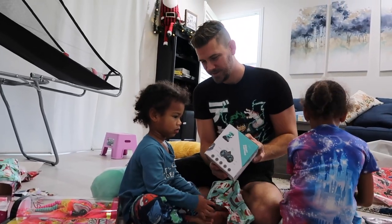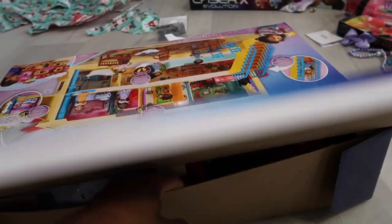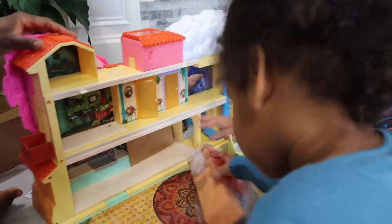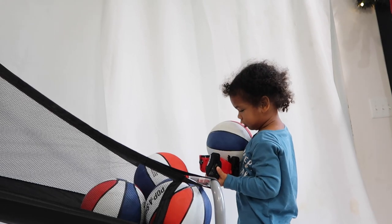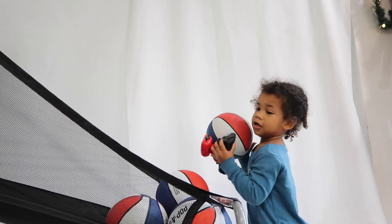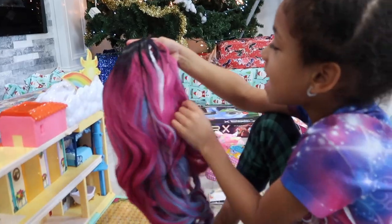Yeah, it's a robot. Okay, robot. You open your robot? That is so cool. He actually runs. Okay, so Lily's finally opening the Encanto house, which I'm most excited about. Josiah likes this robot. Do it. Oh, he wants the robot to shoot. Do it. Good job, robot. A wig.